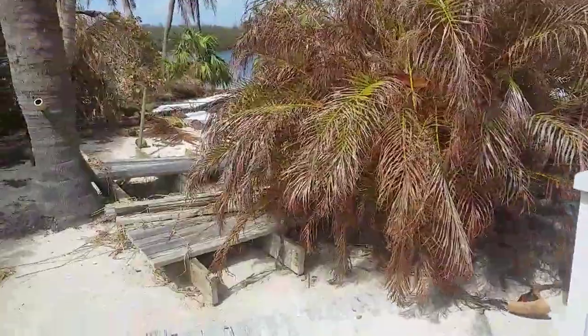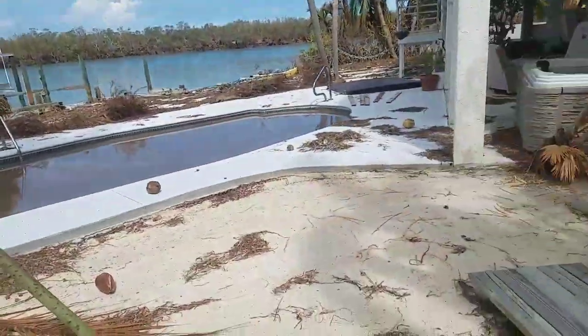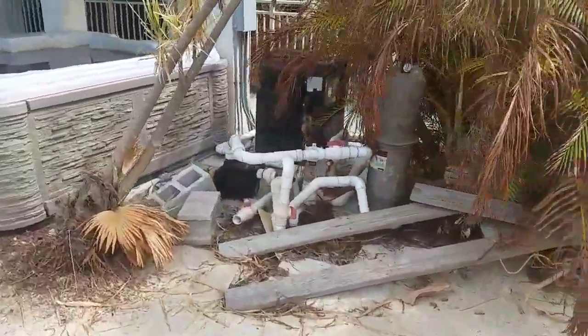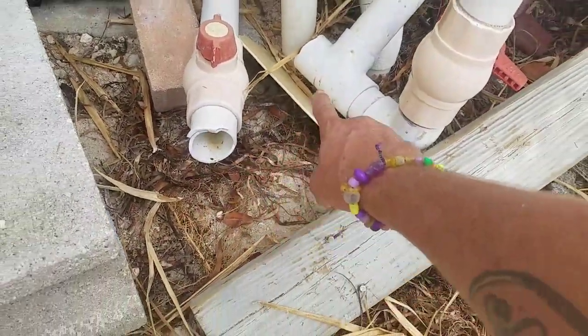Let me get down. Ooh. All right, work back around by the hot tub. This is a part of your neighbor's dock that came through with the surge. Believe it or not, it came over the pool, which is amazing. But it did make contact with your pool plumbing, and this is the only break in the plumbing.